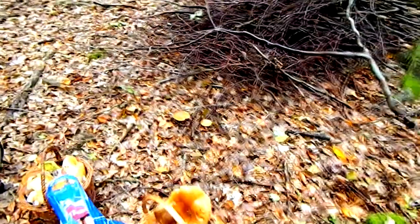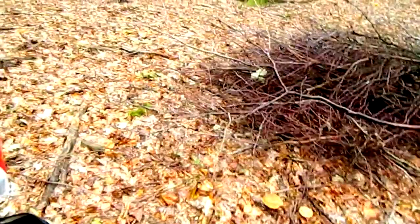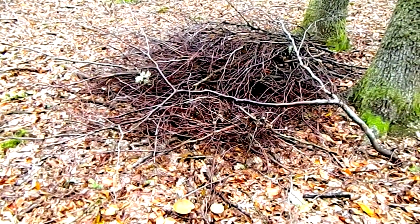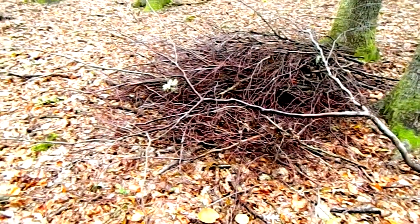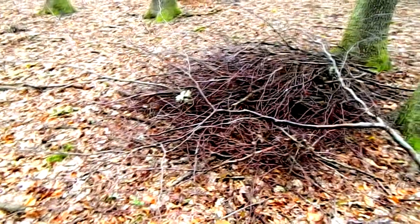It's beautiful. Okay, we are here and I think we need another plastic bag, because we find so much, we have no place to put it or take it. Oh my god, and the car is too far away.